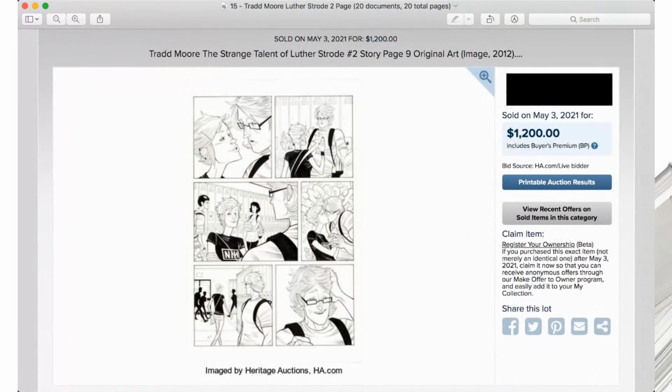Moving on, we got this Tradmore. Tradmore has just exploded since Silver Surfer Black. He doesn't have a lot of his art out there in the marketplace. He's represented by Felix, and the demand far exceeds the available art. So now you have pages that probably sold for like $100 to $300 when they first were available, is my guess, from his indie series, The Strange Talent of Luther Strode, which Image Comics put out in 2011, 2012.